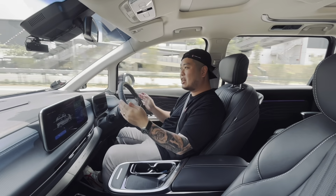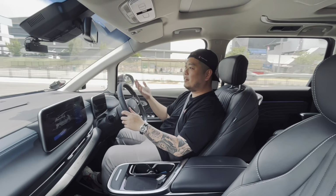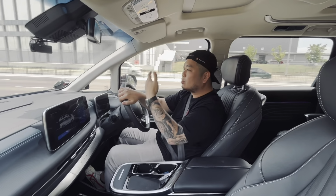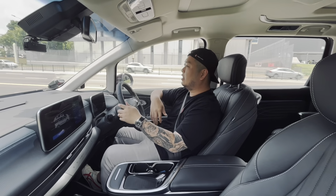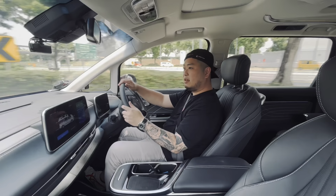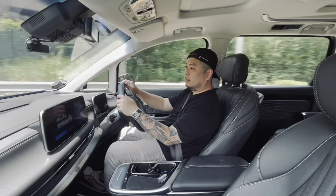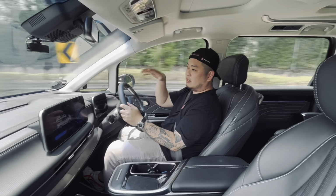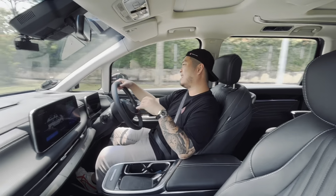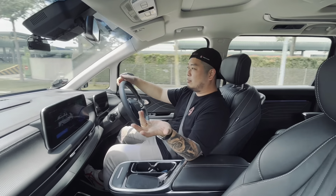But with an electric MPV now, what you get in the MIFA 9 is actually a completely different level of power, smoothness, and driving dynamics, so to speak, that you never got from an MPV before. So if you think about it, the fact that this is priced below $300,000 and you get a drivetrain that allows you some semblance of enjoyment, I think that's a really good value proposition.